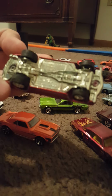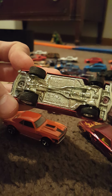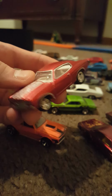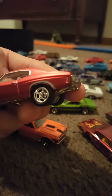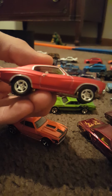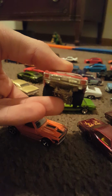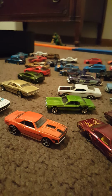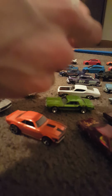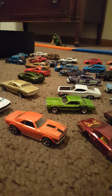Come on with you, focus. There you go. So you can see there is literally absolutely no damage on this car, which is why I have it wrapped up the best I can. Great details, nice and heavy. Rubber tires. I'm putting 2 things around this one to give it as much protection as I can. Beautiful car right there.